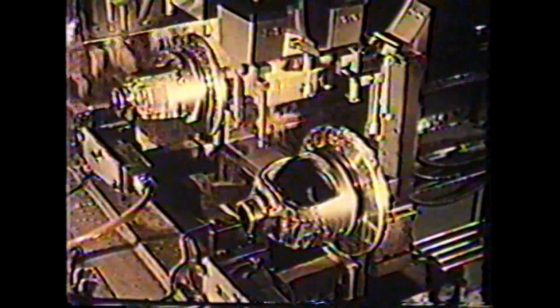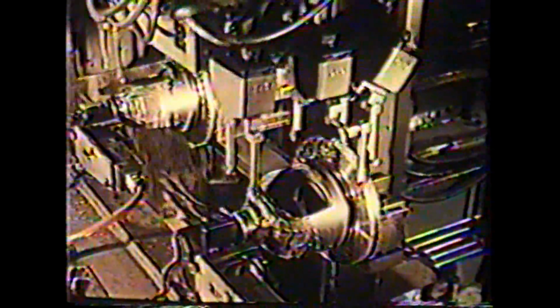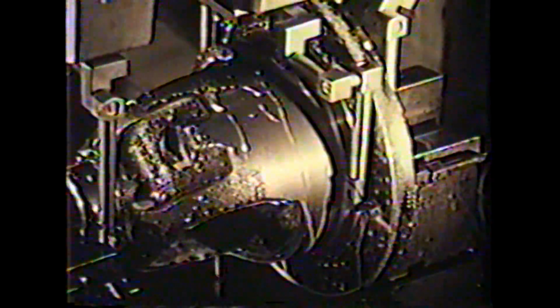The differential, another example of automated production for uniform high quality. A computer monitors the entire differential case line and stands ready to diagnose any problems that crop up, present a quality analysis, all on a moment's notice. When components are precisely built, assemblies just have to follow suit.